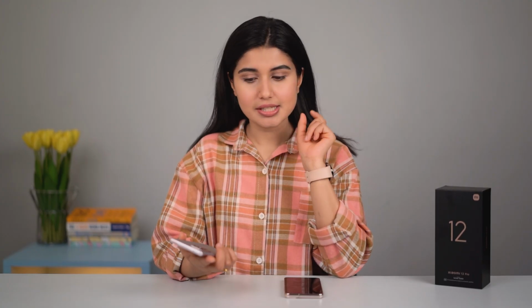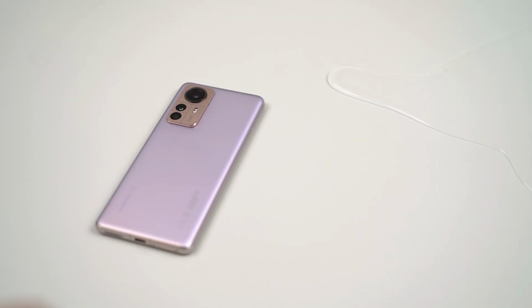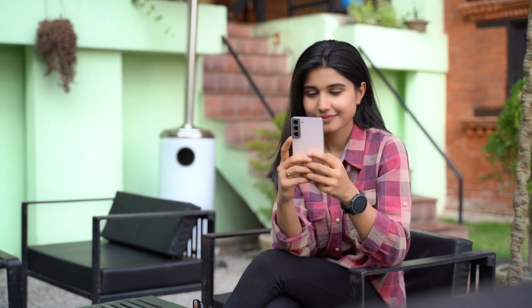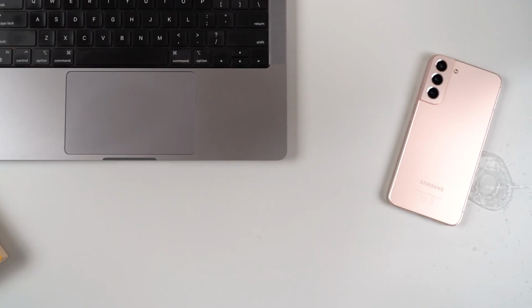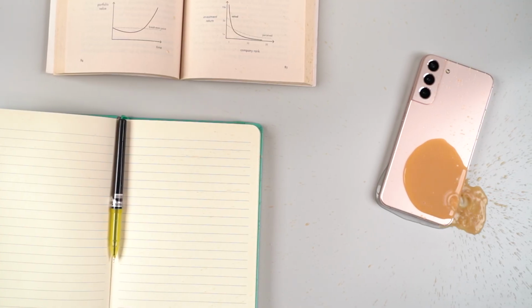And on a related note, something that has bugged me since day one of using the Xiaomi 12 Pro is that it does not come with any form of IP rating, and that's a major bummer for me. I am a bit ashamed to admit that I'm a very clumsy person, so I've had to be extra careful not to accidentally spill water or tea or anything on this phone. And mind you that I have been using the S22 Plus long before this one, and the S22 Plus has gone through a lot.